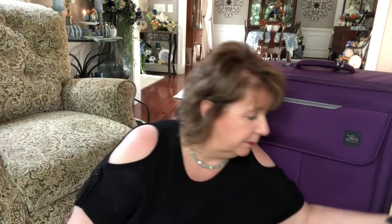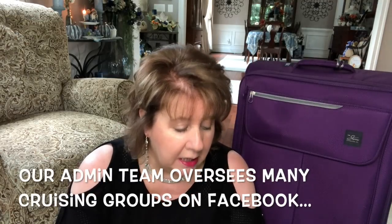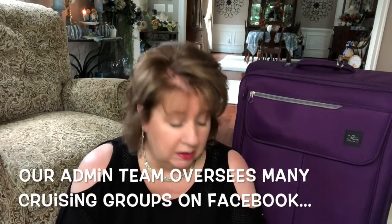Awesome packing cubes. Then I had my friend Pam, who she and I kind of work together as admins, along with 3 other fellas, in the Alaskan Cruises on Princess Facebook group and Princess Cruise Adventures group on Facebook. And she sent me a link for these lovely, lovely compression packing cubes.